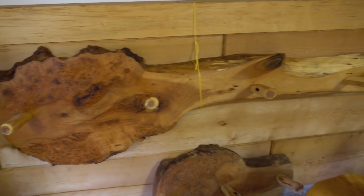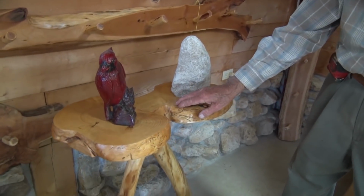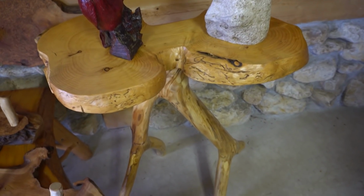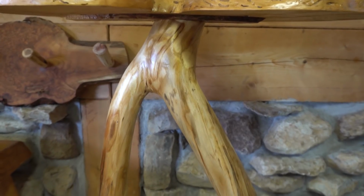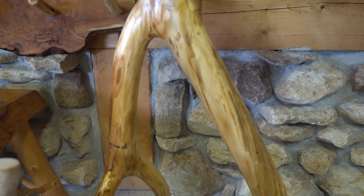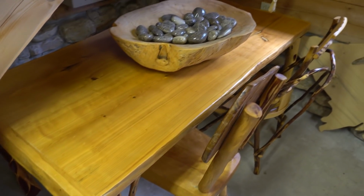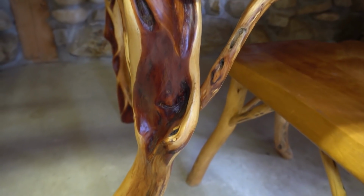Another one back here, a bigger, longer one, a long piece with cherry burls on it. This here is a piece of spruce burl, and there again, here's 4 legs, but it's on the bottom. It's just 1 piece of sumac. So I thought that was pretty neat. So over here is a cedar table, 2 inches thick, with diamond willow legs again.